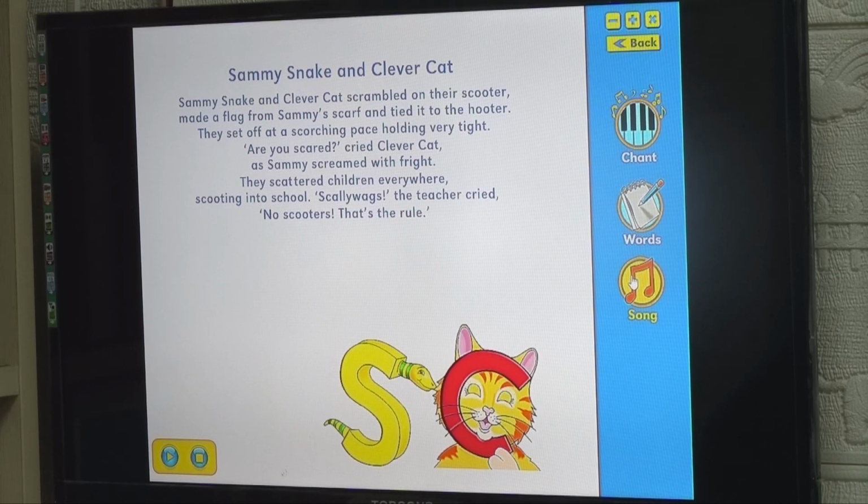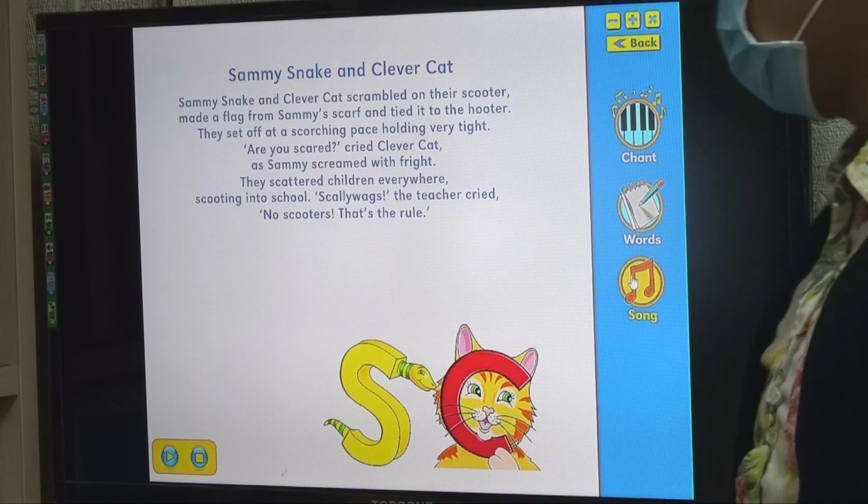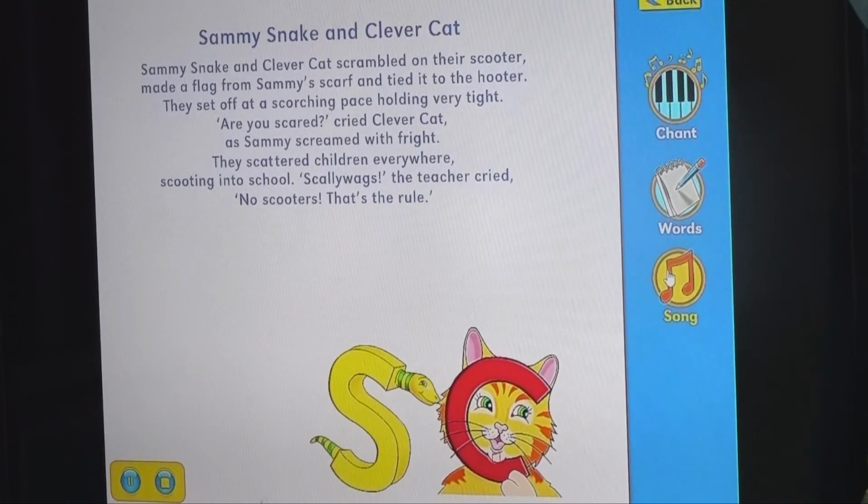Alright, so you should have circled all the sk sounds, right? I'll give you a few more seconds to finalize all the sk sounds, right? Okay, good. So we have loads of words with the sk sound. Alright, so let's try to sing together and then we will circle all together, okay? One more time.